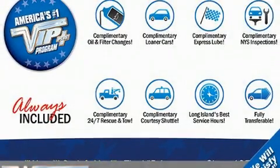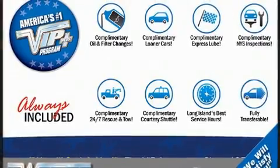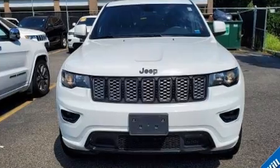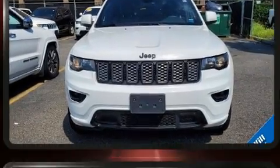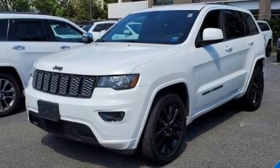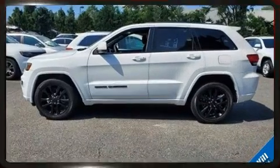You can expect a lot from the 2017 Jeep Grand Cherokee. With fewer than 15,000 miles on the odometer, this four-door sport utility vehicle prioritizes comfort, safety, and convenience. It features an automatic transmission, four-wheel drive, and a refined six-cylinder engine.